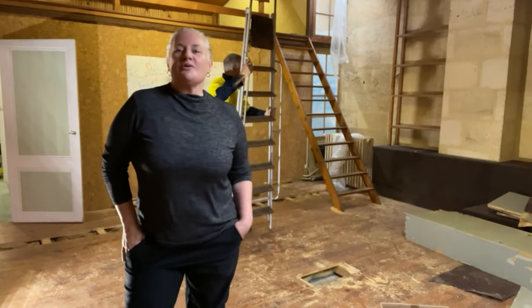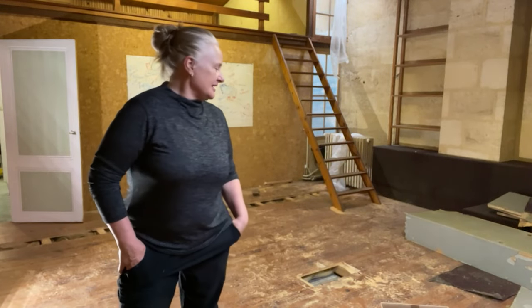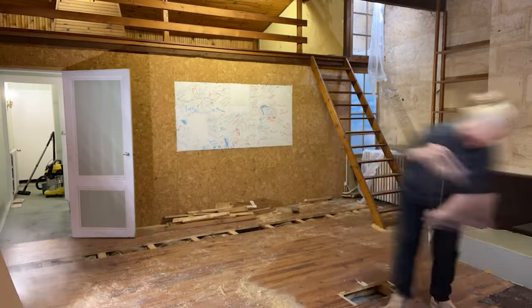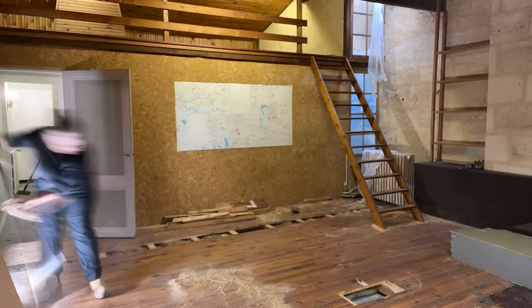Good morning and welcome back. Today we are cleaning up. We're starting at the attic. You can see still all the holes in the floor from the electricians. Messy, messy electricians, namely my husband. So we're going to spend the day cleaning the attic and then the first floor of all the mess left behind, so we've got a nice clean environment for the next stage.